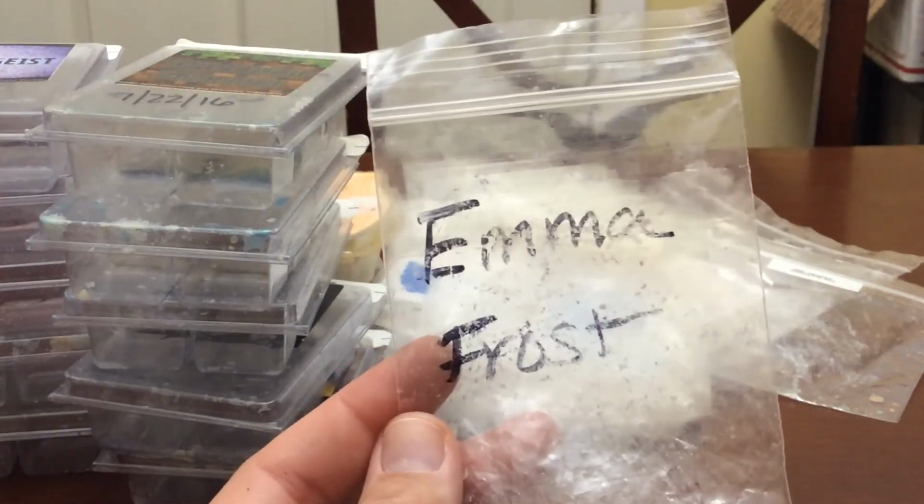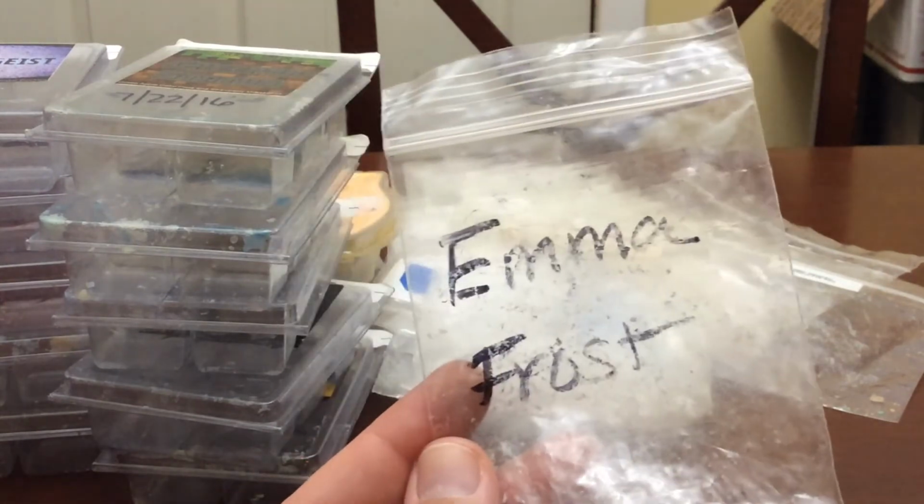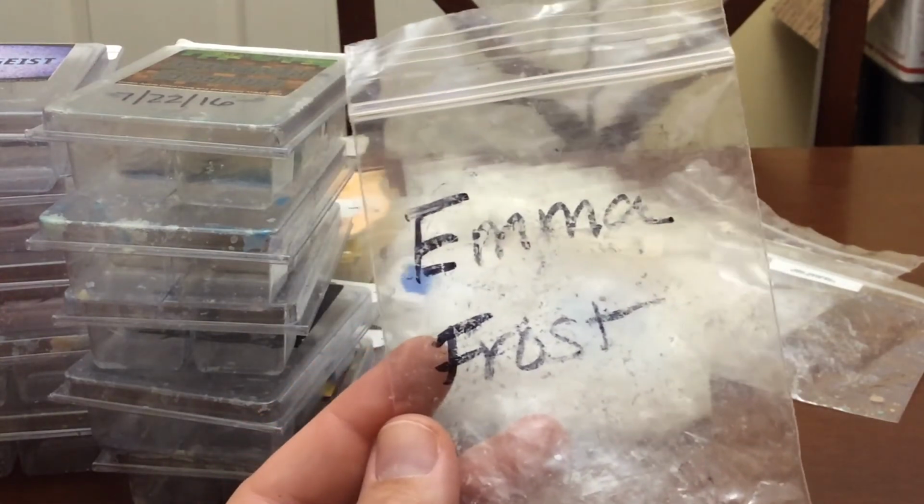Emma Frost. Oh my god, I had to turn this off. My daughter was like, what is that smell? We put it in the kitchen, and I think it's the ginger ale.